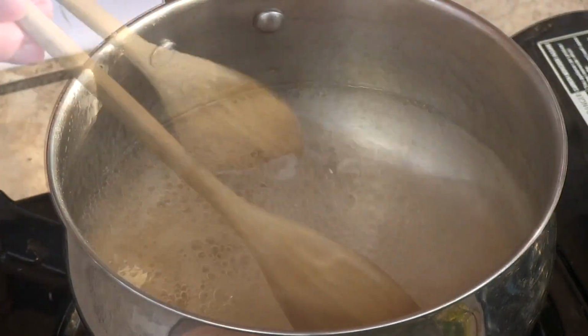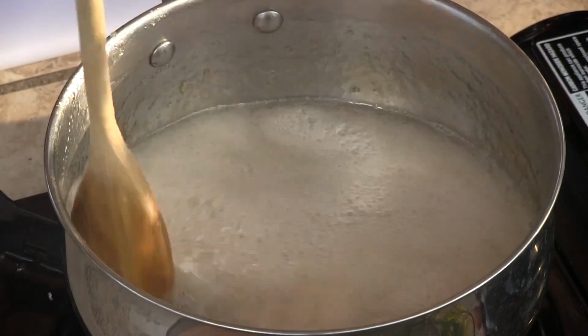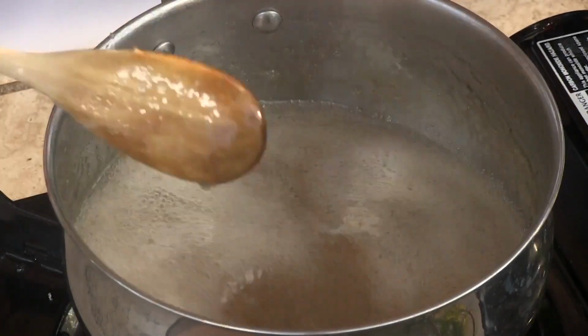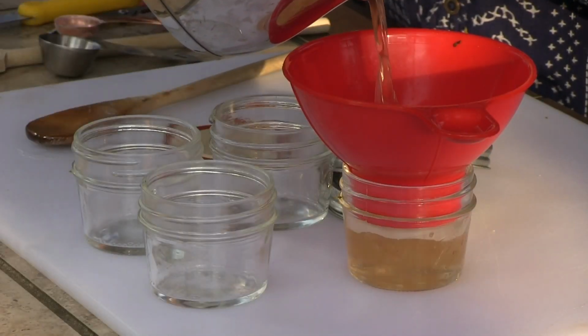Exactly. You want this not to bubble up too much, but about like that. That's perfect. Then back off just a little bit. And we are done. We're there. Just 3 minutes. And this will make exactly 4 of these little jars so we can share with our friends.